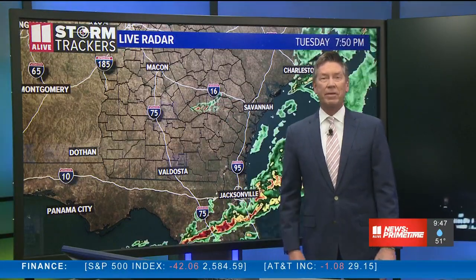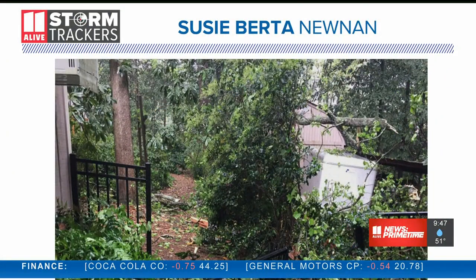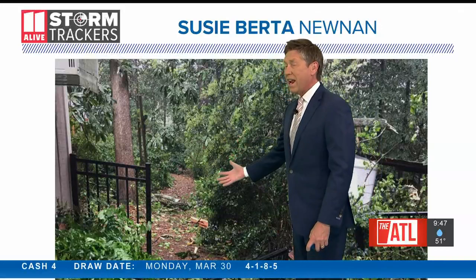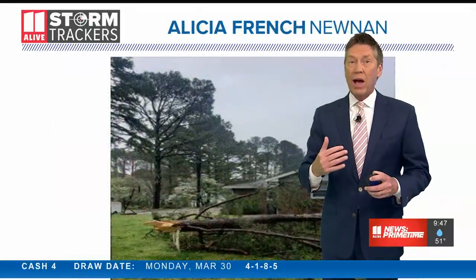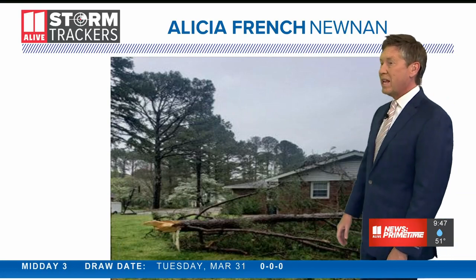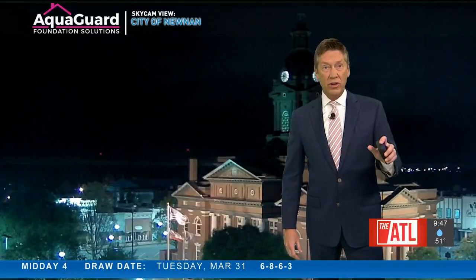Take a look at the big picture. Let me show you what we're watching out there at this hour. And this is some of the damage that was left behind. This is sent to us from Susie Berta in the Noonan area of the damage scattered in her area. We had a lot of reports down in Noonan. I've seen a lot of pictures from Coweta County. Here's another one. This is from Alicia French showing a tree down and many areas with some damage and even power outages that are still taking place right now in the Noonan area.